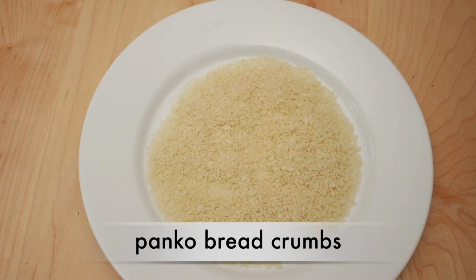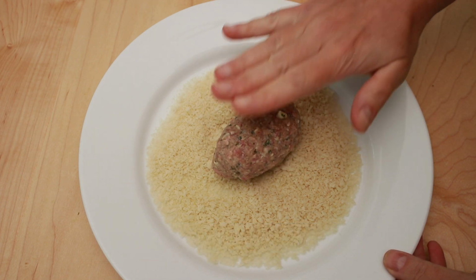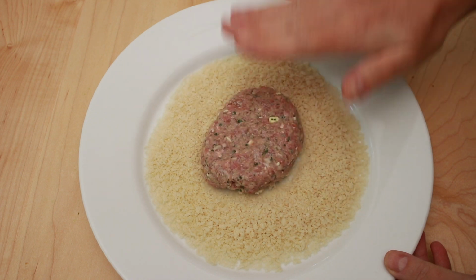When all the cutlets are shaped, coat them in breadcrumbs. You want to do this right before frying so that the breadcrumbs don't get soggy. I am using the Panko breadcrumbs. They are available in any store and produce a far superior crunchy exterior than any other breadcrumbs.